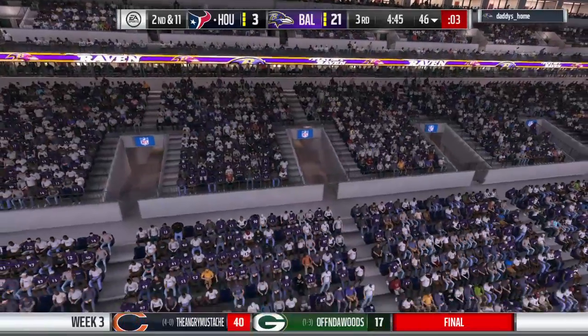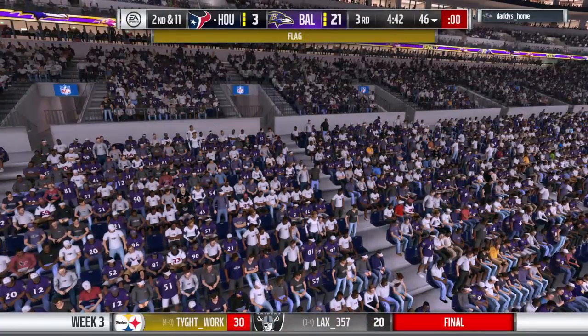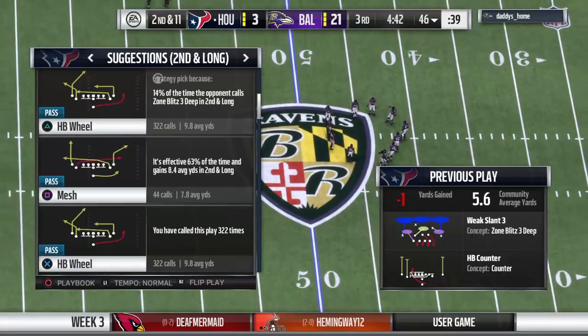They'll need to get the play off quickly. And some real confusion here. They won't even get to the line. That's a good shot. That's a good shot.